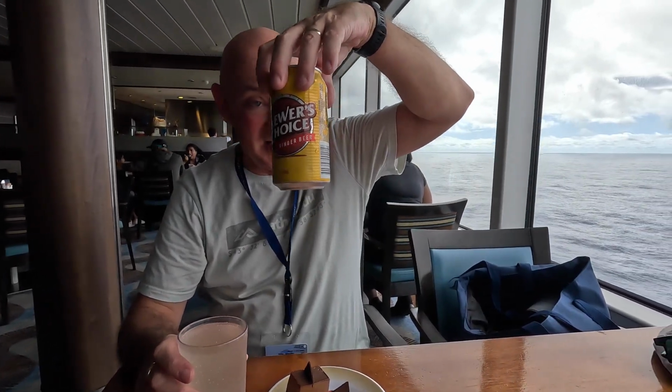So I managed to get a ginger beer. I thought this was a beer behind the bar. It's not, it's ginger beer. Brewer's Choice, non-alcoholic ginger beer. It's nice. Not quite as gingery as Bundaberg, but it's still ginger beer.